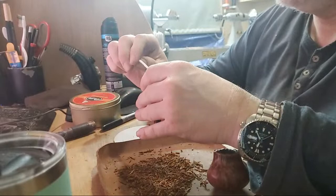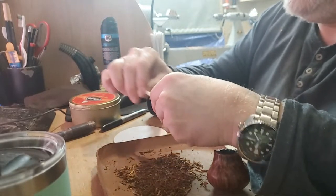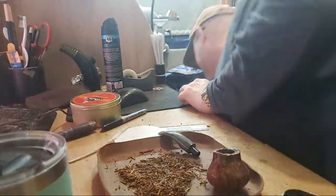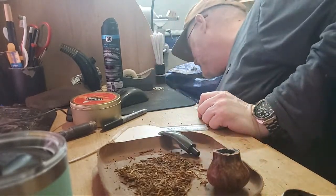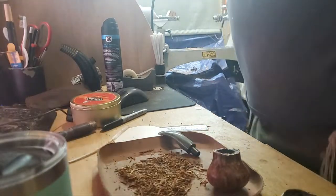Many different years of Northwoods. I don't know. I do need to get more because I think my current one is finished now. So this has got maybe one bowl left in it. This is from 2019. And I think I've got maybe one other vintage in the cupboard up here.